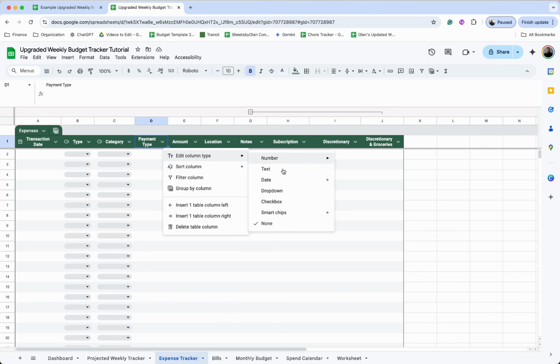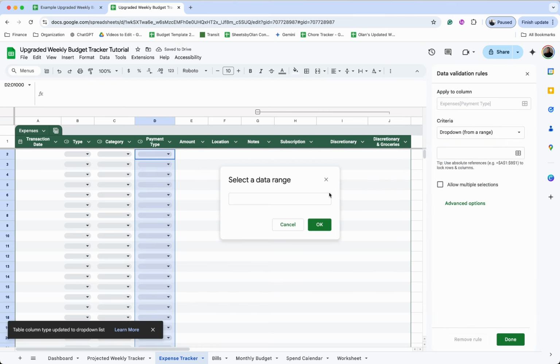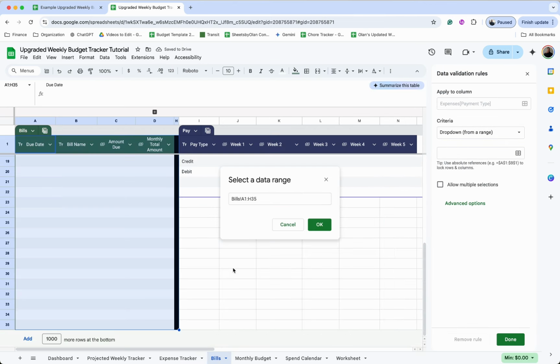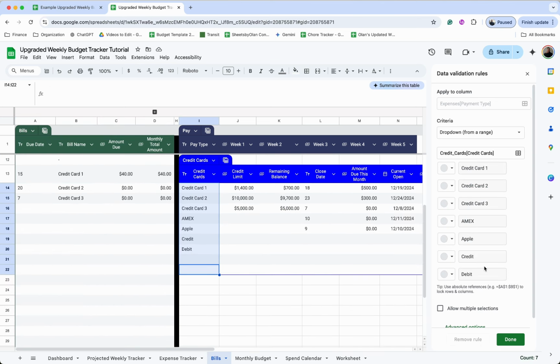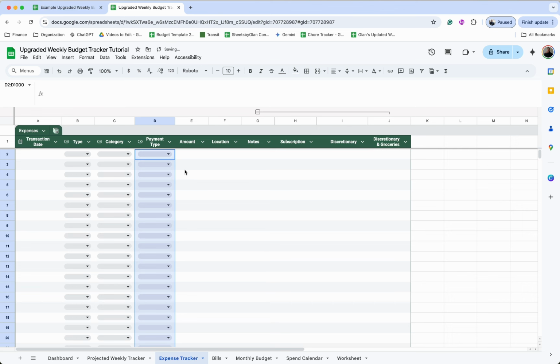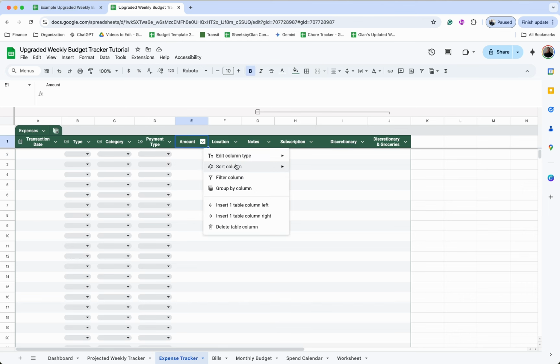we want that to be a drop down as well. So we'll click drop down from a range. This will also be that credit card portion because we need to know how we paid for it. And I recommend putting the same color scheme on both of these. That way it's just easier to pinpoint. You get used to what color each thing is. Amount we'll put as currency.